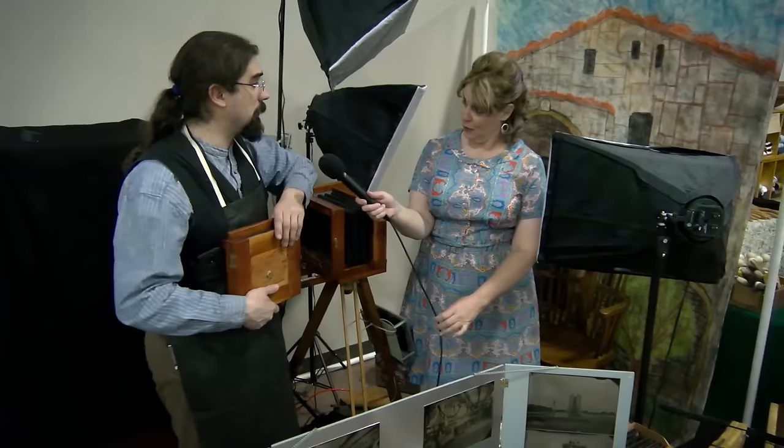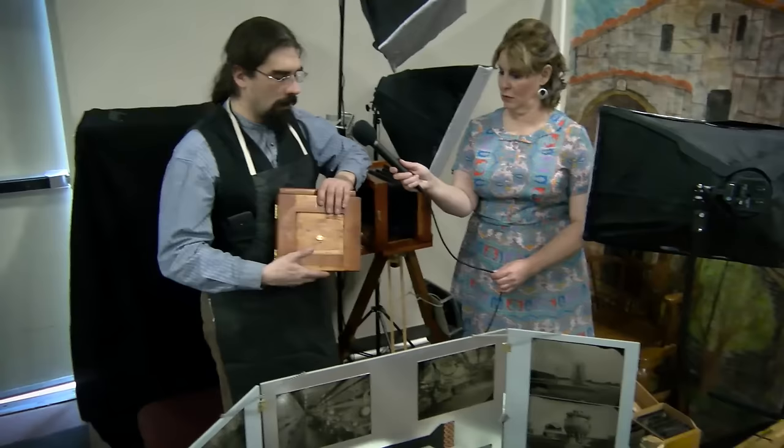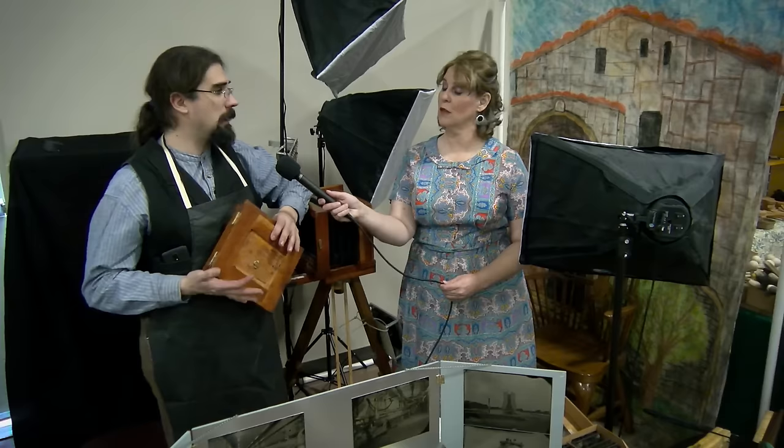This is a replica with an original lens. Right. Of an 1860s Anthony style. That's the company that made this style camera. Up until Polaroid, this was the fastest process. You could say that you wanted a picture, get the picture in as little as 5 minutes. And a Polaroid is still a couple of minutes for developing, even the modern ones.